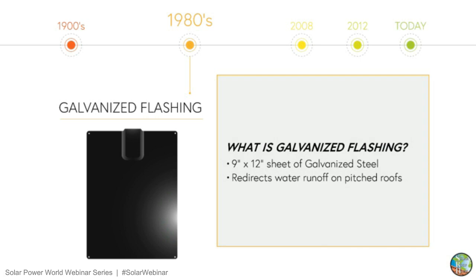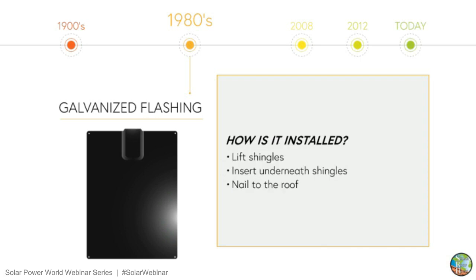Galvanized flashing is also installed in the same fashion as aluminum flashing, by lifting the shingles, inserting it underneath the shingles, and securing it onto the roof by the weight of the roofing material or by nailing it down onto the roof.